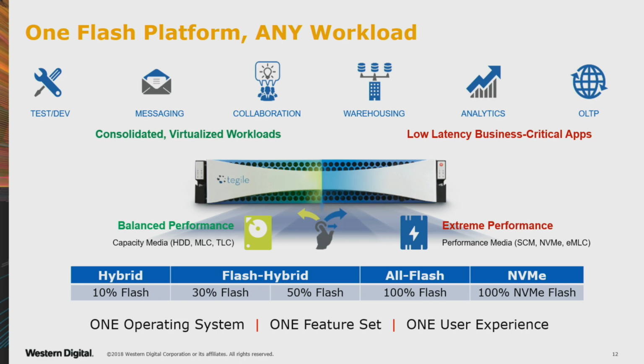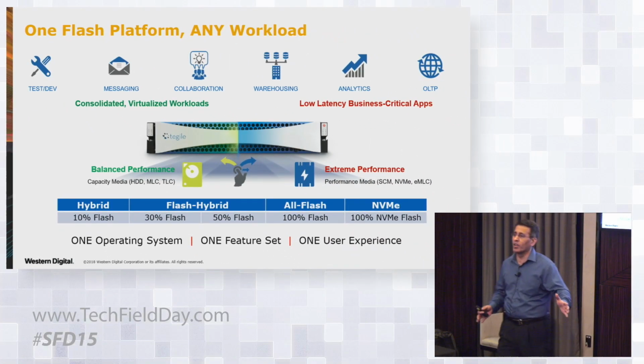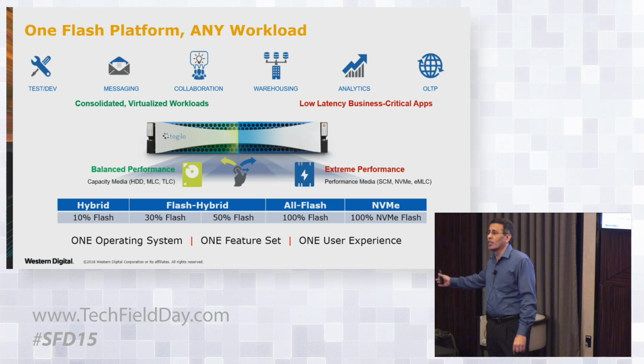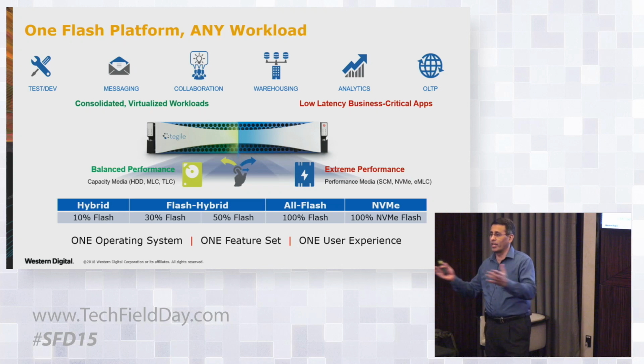Unlike many of our competitors who have legacy systems, hybrid systems that are distinct from all-flash systems, our systems run one single operating environment. Based on your needs, you can dial up or down flash to hit the specific economic cost point and performance points. On one end of the spectrum, you've got a hybrid system that has 10% flash. On the other end, you've got NVMe, which has 100% flash, and then various ratios of flash to spinning media.